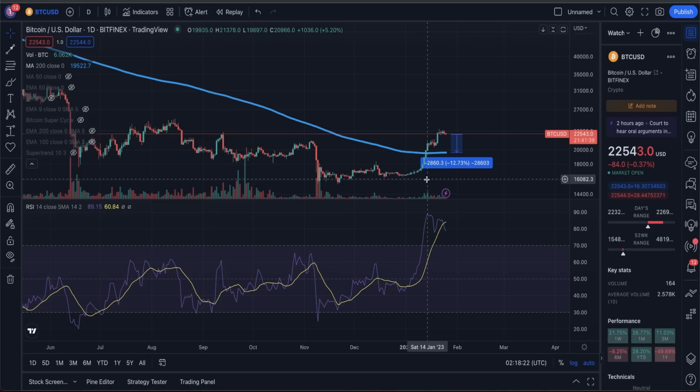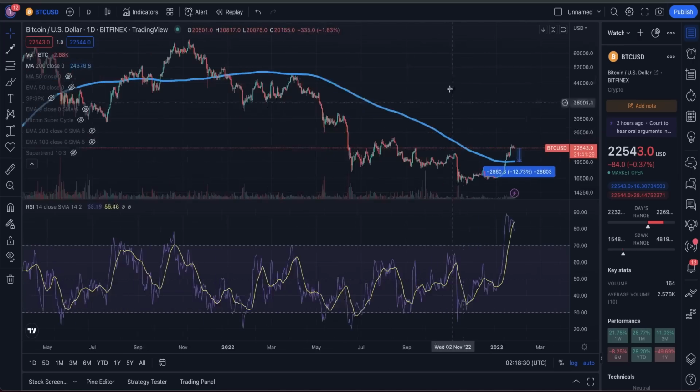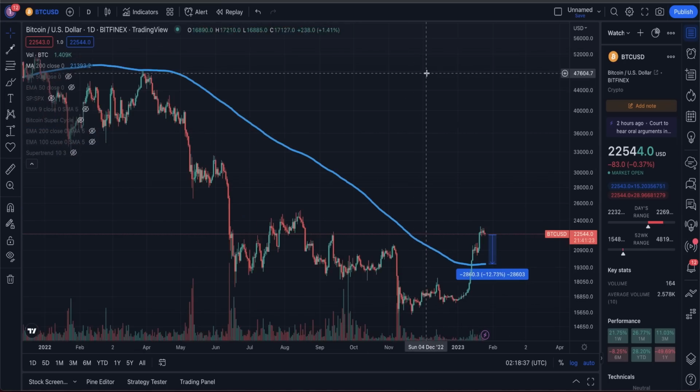I would be pleasantly surprised if that happened, but I don't see that as being the most likely scenario, price-wise, to be playing out. But maybe a rally up to 48K for Bitcoin, that is something we could potentially start talking about seeing that could play out throughout the year.